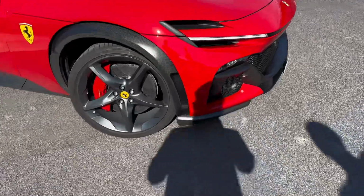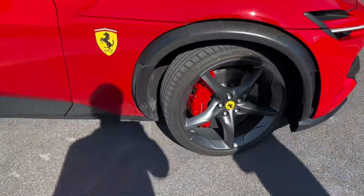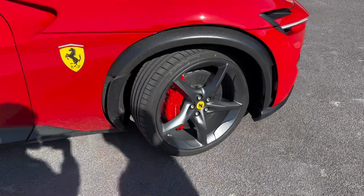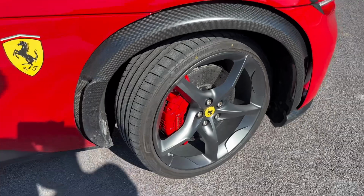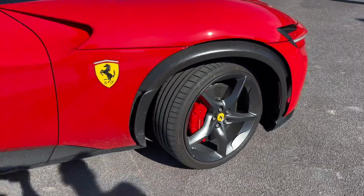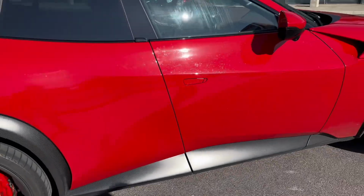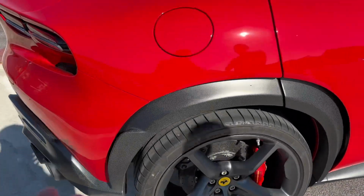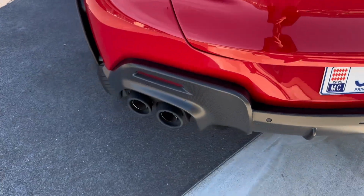So this carbon package, outside, all carbon. The wheels. What is the size of the wheels? I don't know. You don't know. So for sure the ceramic brake, standard Ferrari. So the name of the color is Rosso Corsa. Ah, okay. Rosso Veloce, it is just your Instagram.